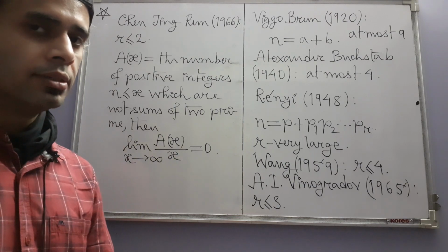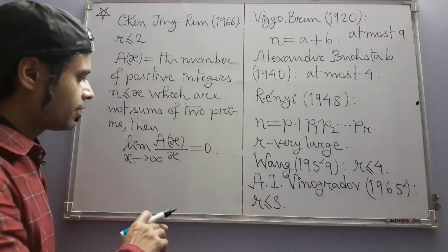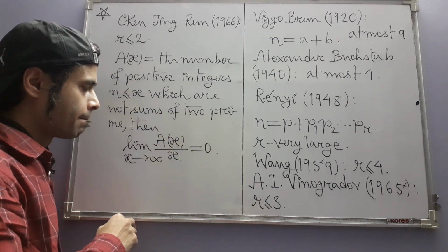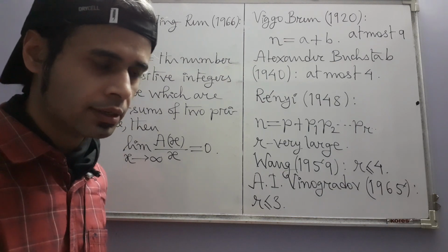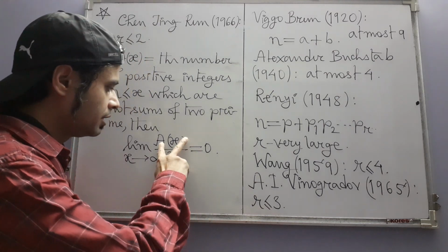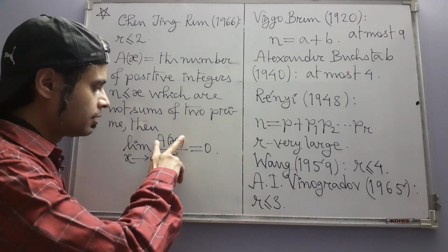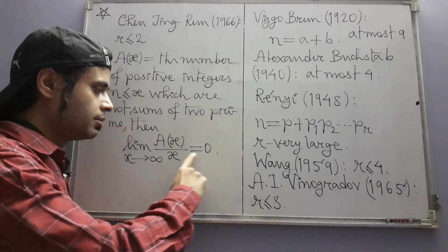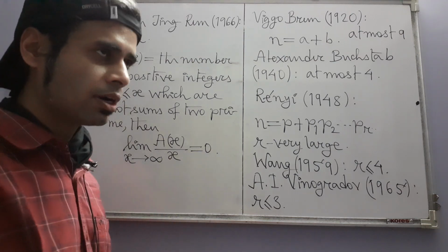How to interpret this limit? This limit can be interpreted by noting what A of x actually is. A of x measures the number of integers who are against Goldbach's conjecture, against the truth of Goldbach's conjecture. That number is growing in relation to x so slowly that eventually the limit becomes 0. So an interpretation of this limit can be given like this.